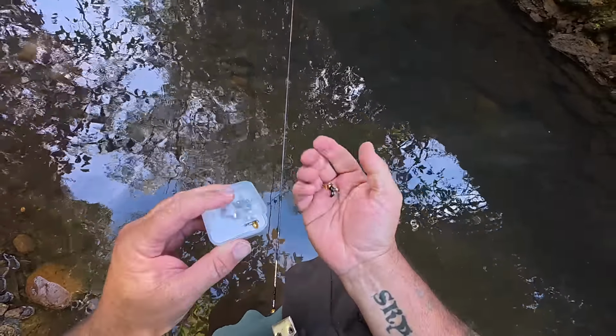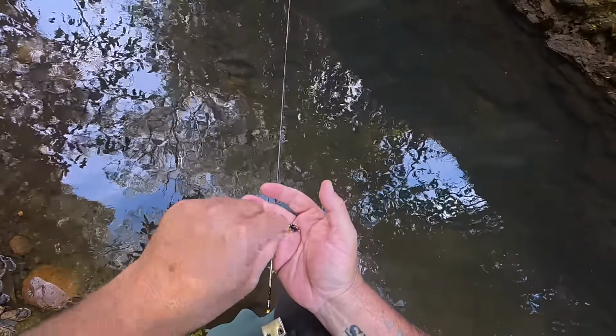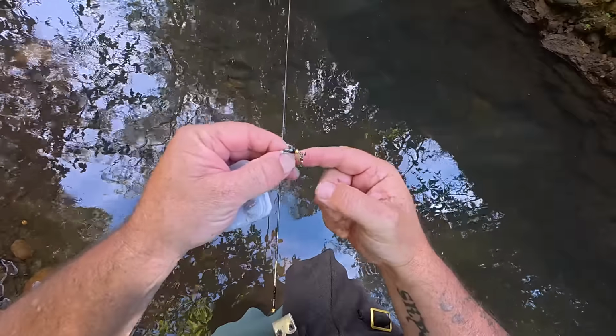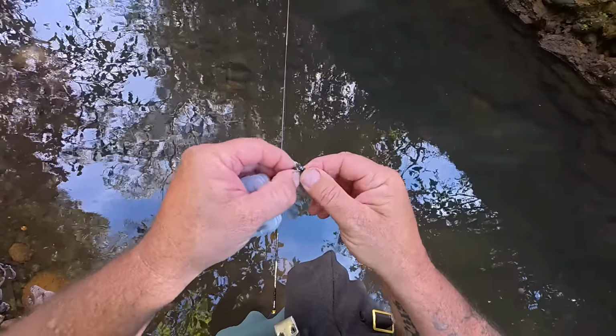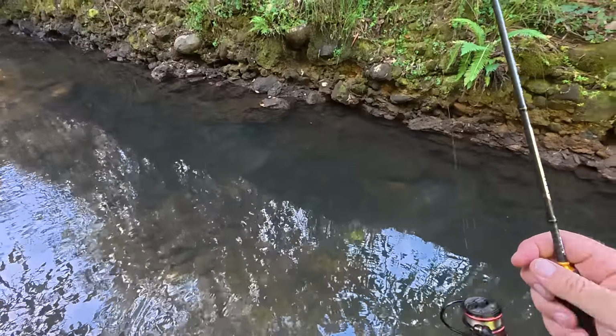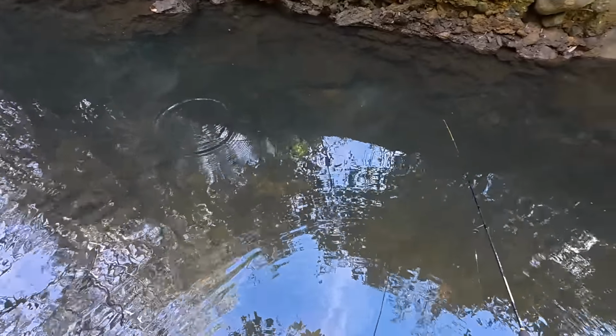These come as part of my mail time. I featured them in a video last year and the fish just climbed all over them. They're like a nymph, like a bead-headed nymph with a little revolving blade at the front. And they look super cool. Right, let's see how this little spinning nymph goes.